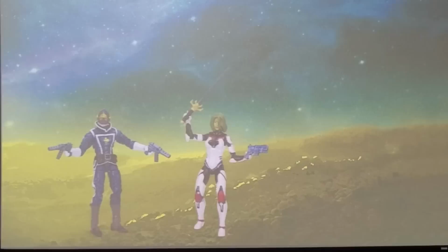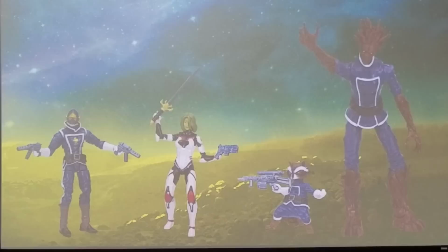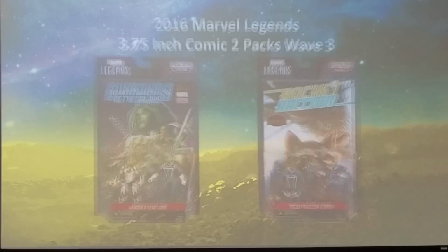Then we also have Rocket and Groot. Pretty cool, right? Oh, no, sorry, that's not the right Groot. That's the right Groot. The largest Groot we've ever done. That should be available this fall. That's the final wave 3 of the comic 2-packs. Here are the packaging and the comics that you will get inside. Legs come separate.